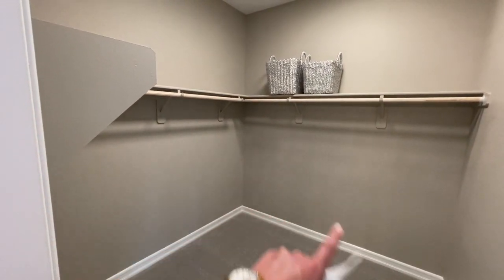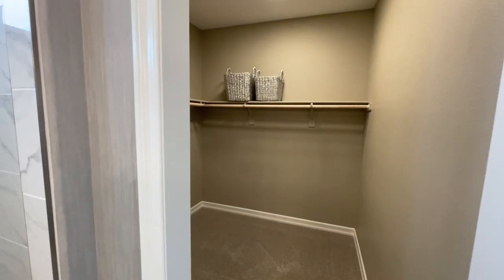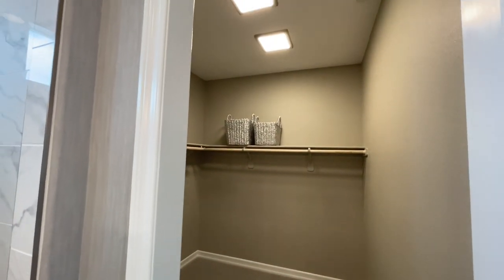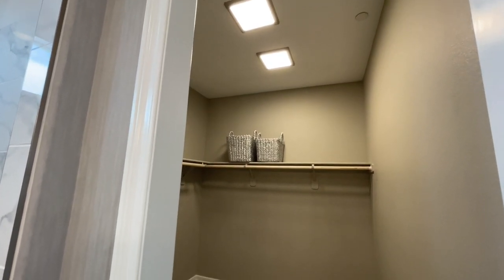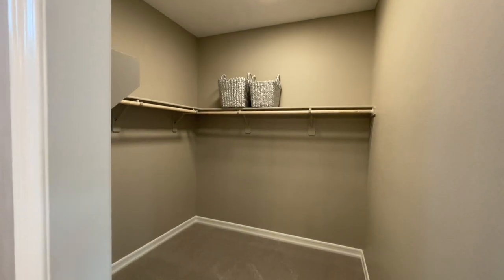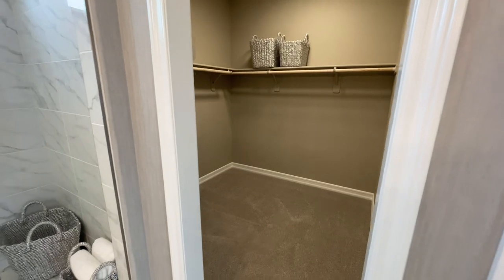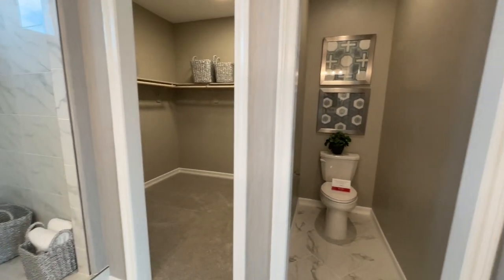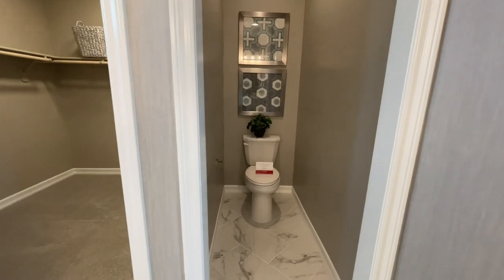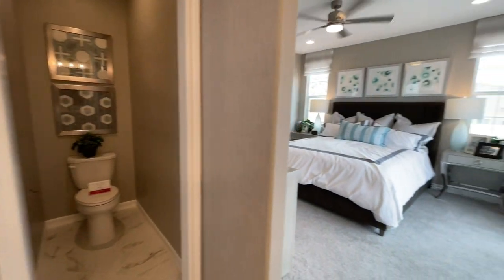So single all the way around. I know the door is going to open this way, but there's plenty of room in here. And I really like the lights they did in here. I don't know if those are standard, probably not. But again, you could really do this up. It's not the biggest closet I've ever seen, but again, really, really nice size master closet. Just there's a lot of potential. Right here, we have our toilet area. Not bad. Let's go ahead and head on down.